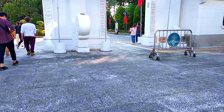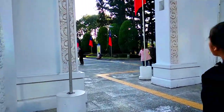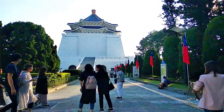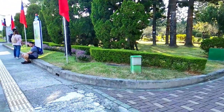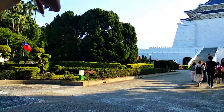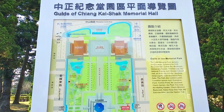Chiang Kai-shek Memorial Hall. Okay, so let's get inside. So we have the gardens over here, and look at that! It is a spectacular view! So this is the guide of Chiang Kai-shek Memorial Hall.